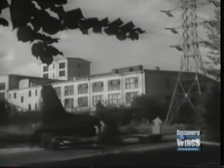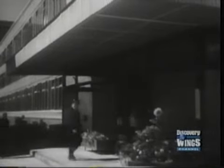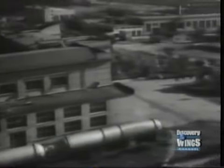It is known as Tsagi, and is a close equivalent of NASA in the USA. It's located at Zhukovsky, a city 30 miles east of Moscow. Close by is the Ramenskaya Test Flight Airfield, the Russian equivalent of the Edwards Test Flight Center.